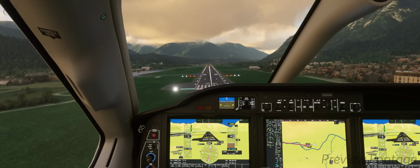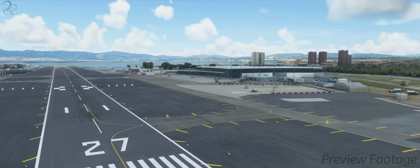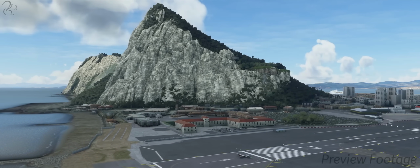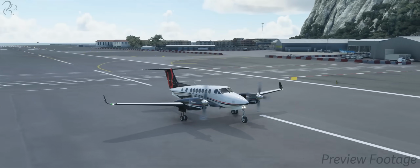As you might expect, the more major airports such as Heathrow, Dubai, Denver, Frankfurt and San Francisco only come with the Premium Deluxe. To be clear, you will still get these airports, it's just whether you get the handcrafted version of them. It's a similar story with aircraft.